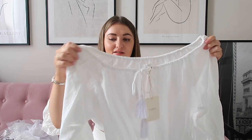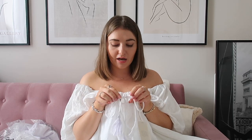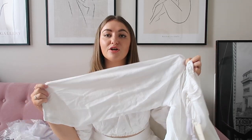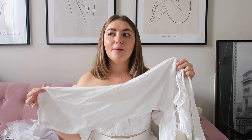So it's this really cute design. It's got this kind of bardot off-the-shoulder top, but you can wear it like this if you wanted to, or you could wear a bardot. It's not stretchy, but it's got this tie detail, so you can pull it as tight or as loose as you need it to. It's long sleeve, which I really, really like. I love long sleeve white dresses. I just find them really flattering. I like having things that cover my arms that are still loose and flowy.